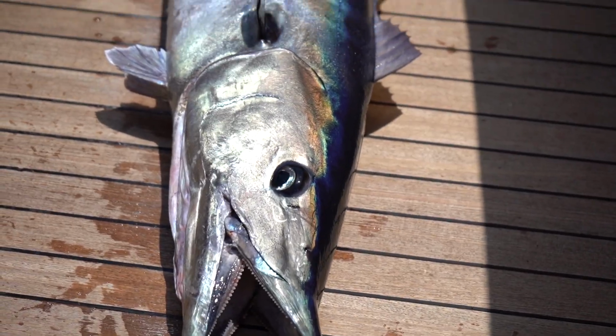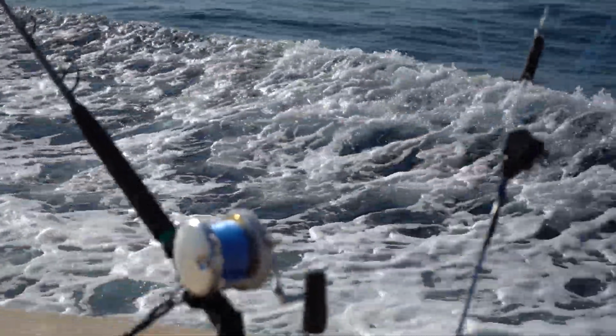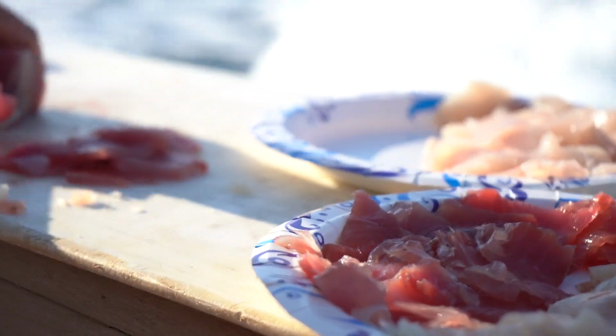So Mark with another stud wahoo in the boat, some great colors on this fish, and just a really strong finish to the day with a blue in the morning, another wahoo, and that last one to wrap it up.